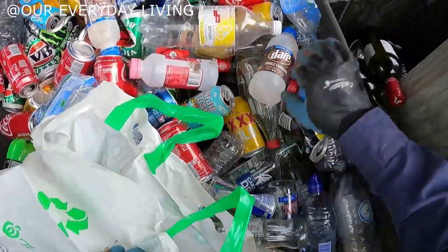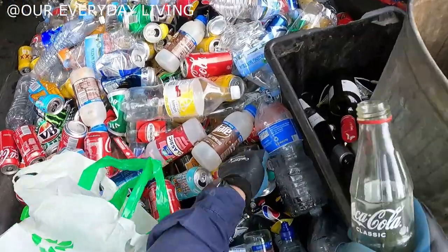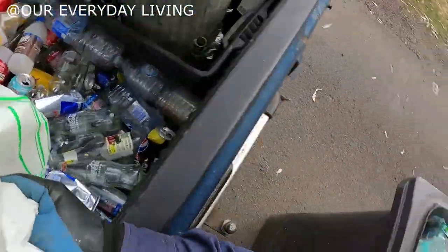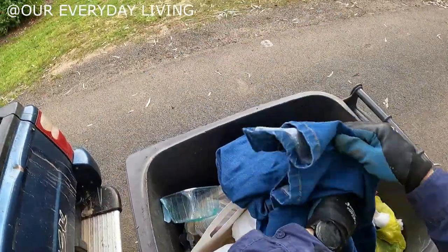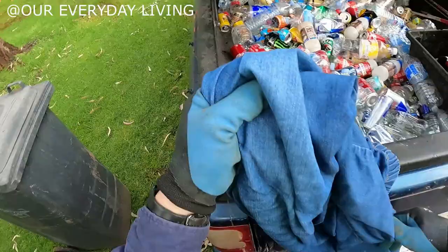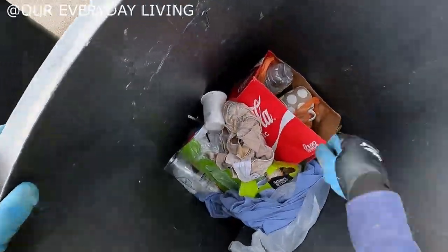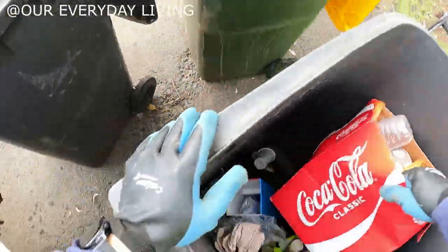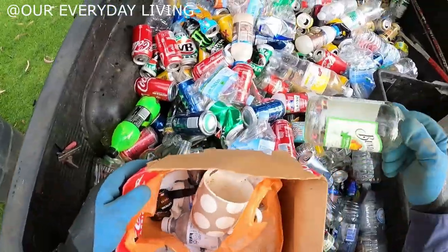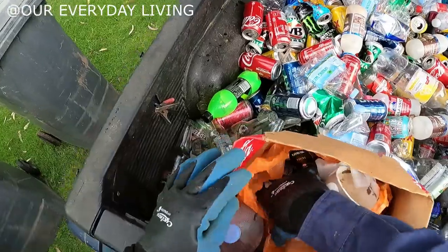Pour them out. Back here. There. What's that? More trousers. I could do with some. They're huge. But we can donate them. I'm not donating what's inside them. Get rid of those. Put them up the back. Shirt don't look too bad. What else we got in this? Yeah, that one. They've been done for.